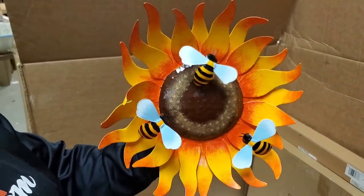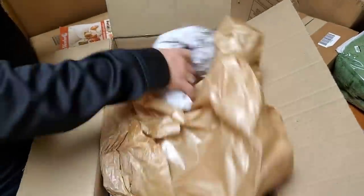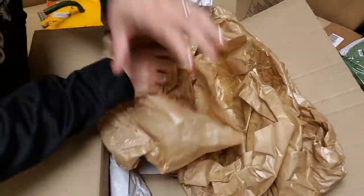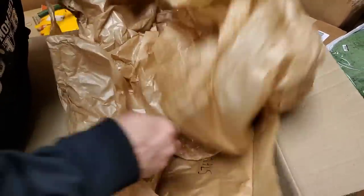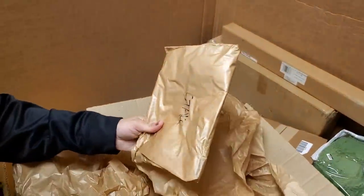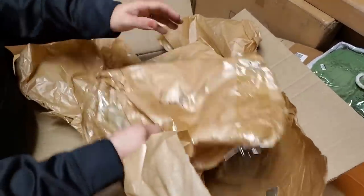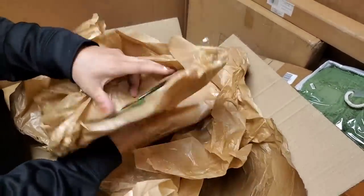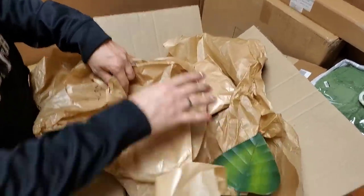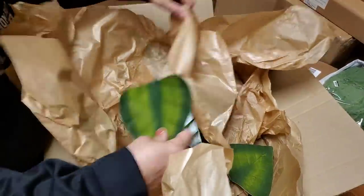This guy's got a little springy. I'm assuming the rest of the sunflower's in here. Gotta be right. Yeah. There it is, sort of. Stake and leaf. So, nice. Just a leaf. A couple of leaves. Nice leaves. Very green. Three of them.